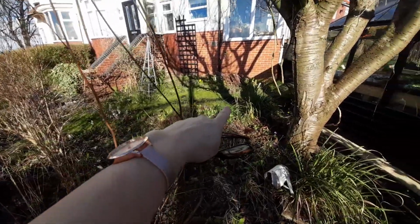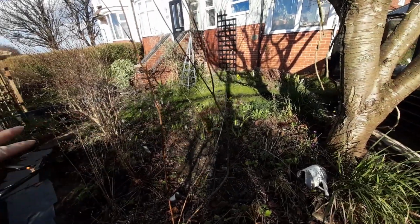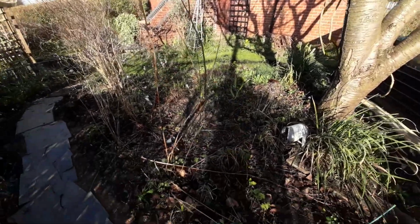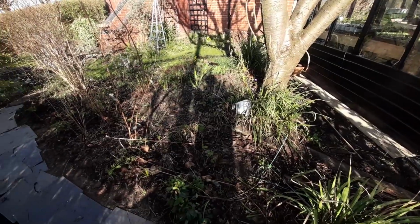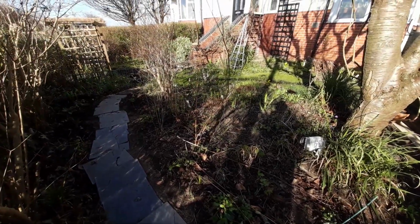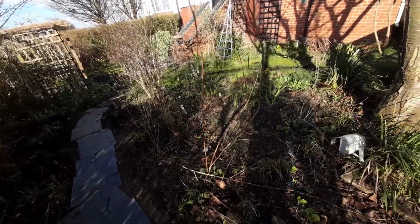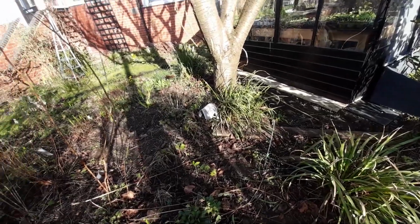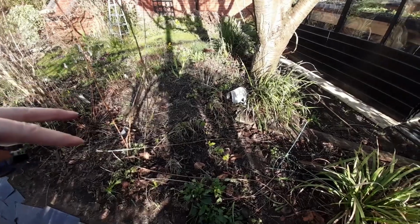The front of the border there, I've always maintained. I've considered it part of my garden. But this area here that we're standing in now, because it was so shady, I always just thought of it as like an overspill area. So any plants that I was splitting and I didn't know where to put them, I would put them in this part of the garden.